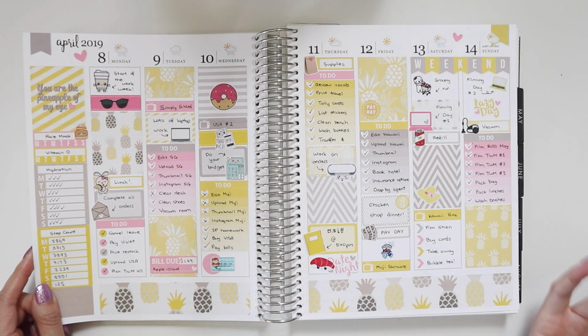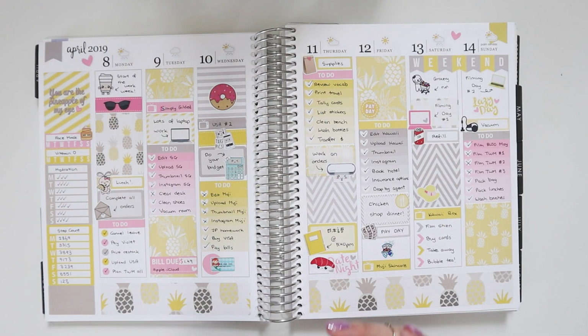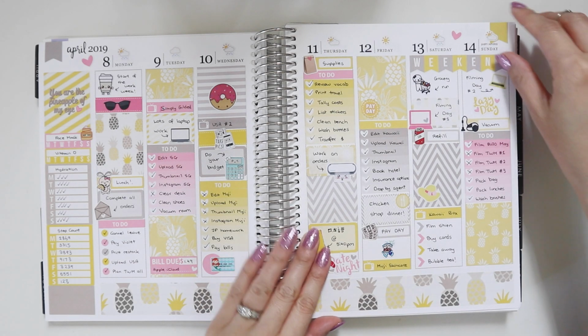Again, another shop that I can't remember. I feel like the name Ali's shop or something is coming to mind, but I have a link down below, so not a big deal. Nothing really going on here.